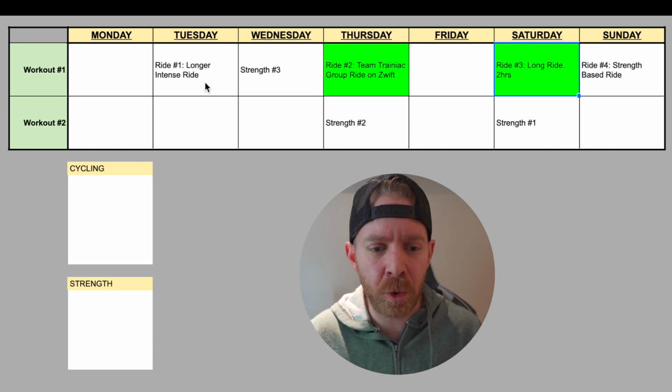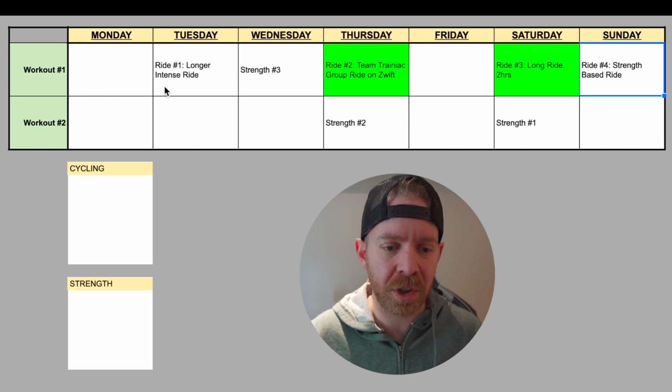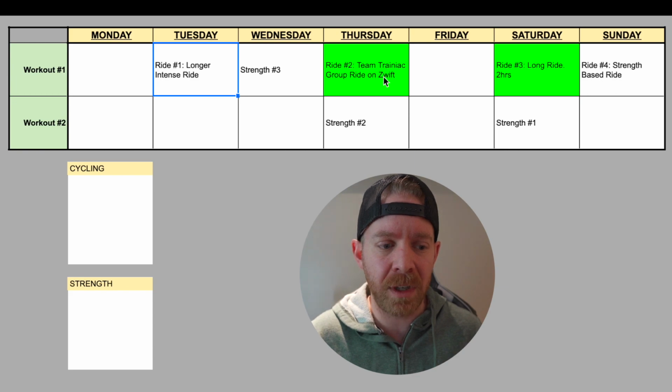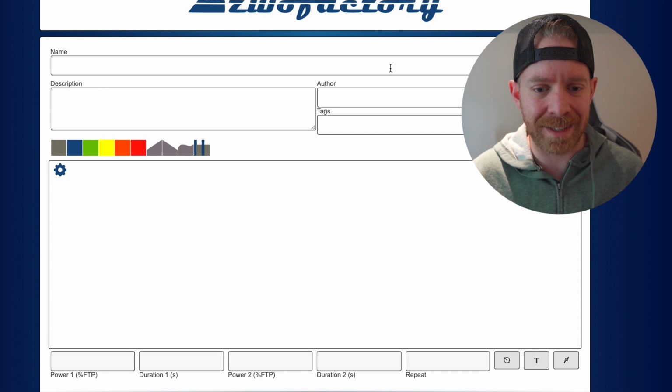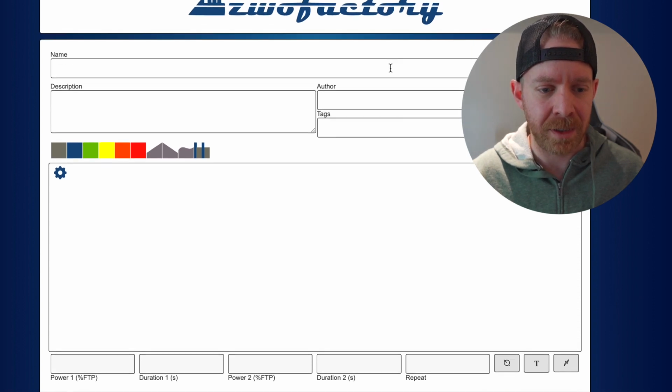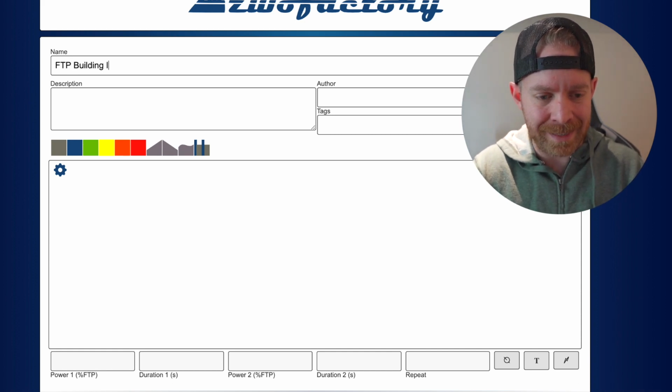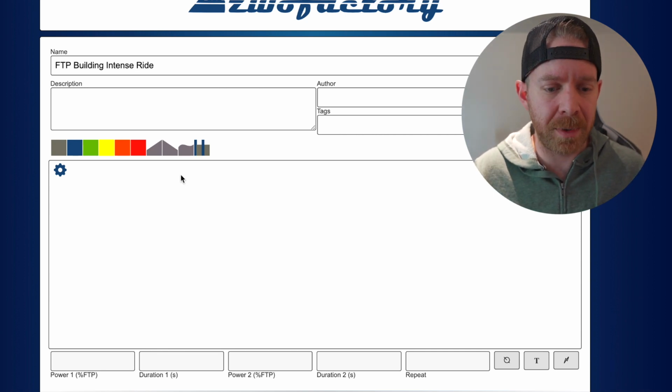Then the 2 workouts here that are going to be the question is a longer intense ride and the strength-based ride. How do we do those? Well, I'll build here a Zwift ride that you can actually duplicate for the longer intense ride. What I like to use is zwofactory.com. And we're going to start with the FTP Building Intense, if I can spell. What I'm shooting for here is about 60 minutes.